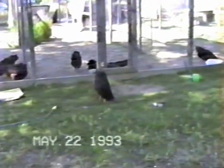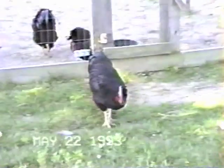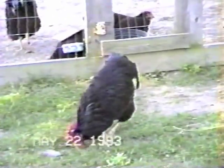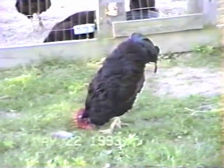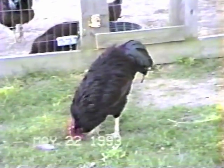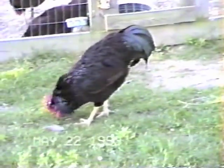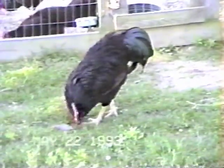You can see, we can zoom in a little bit on Andalusia with his back and everything. This bird's got everything, except he's dried out right now in the sun, and he'll be going into a molt probably in a few months. I can't wait to see what he'll be like when he's a cockbird. I think he's going to be awesome.